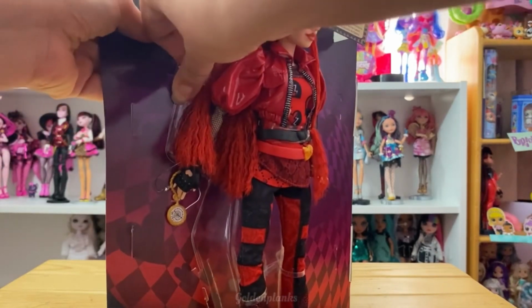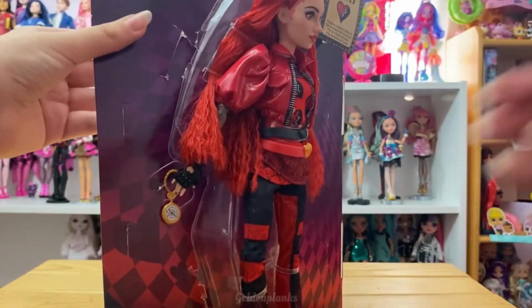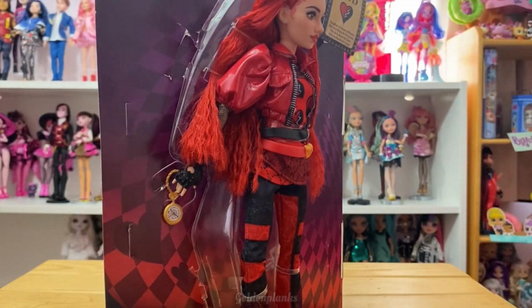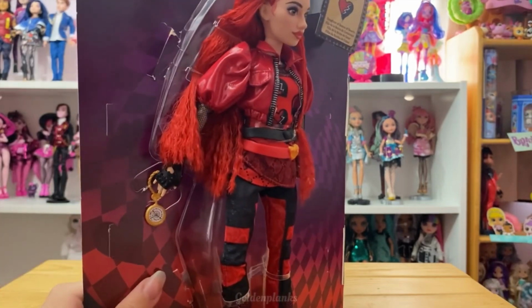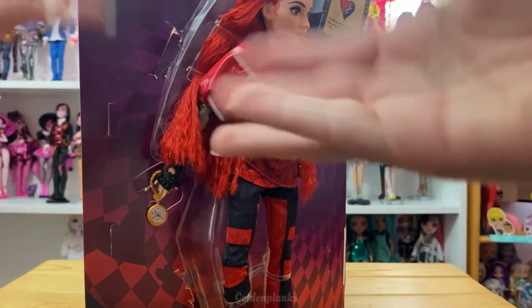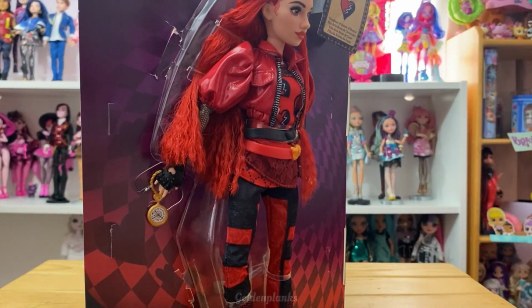Oh, what? That was easy. I didn't mean to rip it off like that, but yep. And I don't even have that much strength, so you can probably do it too. Like, obviously, the Queen of Hearts can't really be on the Isle of the Lost like the rest of the villains because she has an actual whole kingdom in Wonderland, or at least in the Descendants world.